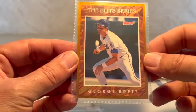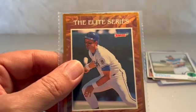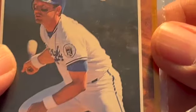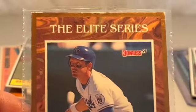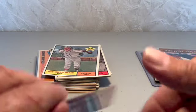1992 Donruss, the Elite Series. This is George Brett. It's not in good condition, as you can see. The top edge has got some wear. Also, the corners aren't so great. And then the edge on the right wasn't so good. So overall, not a great looking card, but it is the Elite Series. I'm not too sure if anyone's going to actually pay to buy this card from me, but I'll throw it up on eBay and see what happens.